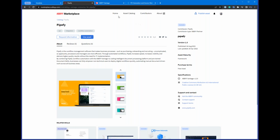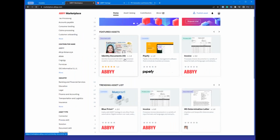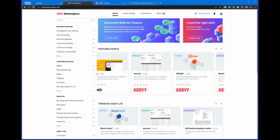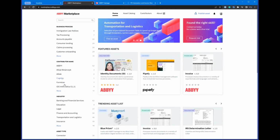So it's really great to see how quickly the marketplace is growing, right? So with all of the amazing assets, including invoices, forms processing, it really highlights all of the capabilities that we have inside of Vantage to be able to process really any type of document.